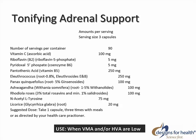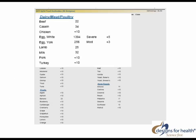But we have adaptogens in there like Eleutherococcus, American ginseng, ashwagandha, rhodiola. And these are going to be used when you're using these functional labs and those two markers are low.